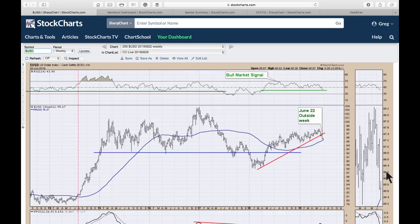US dollar tested lower, closed slightly lower, but trying to bounce off this 65-week moving average. In currency, I think that's an important level. We'll see if it is or not.